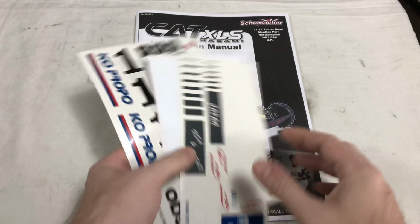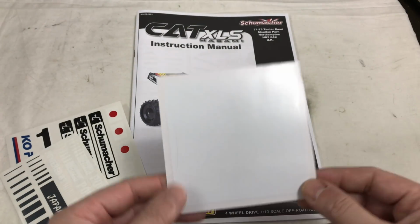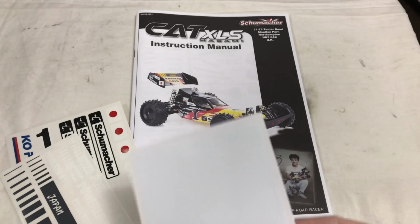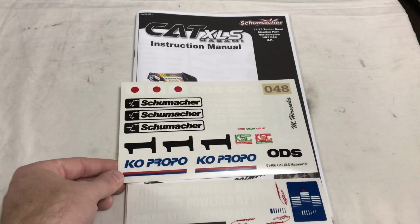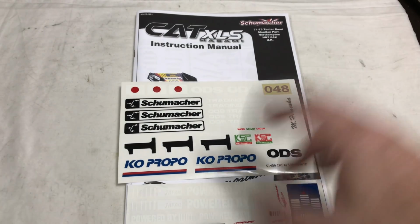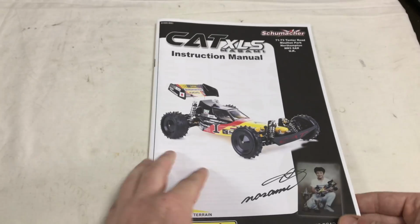So in the manual itself we get window masks, which I've seen other people build, and I don't know if it's across the board, but I believe these leave nasty sticky residue when you take them off. So that's not great. And then we've got the Masami replica decals, which when they're on the sheet, they don't look too spectacular, but it's a colour scheme on the body shell, the black, red and yellow. And once these go on top, that's when you get that proper look. Manual, as I say, really thick.